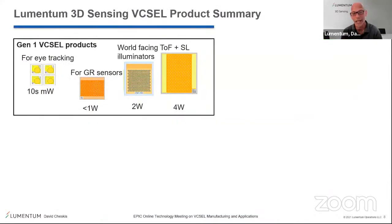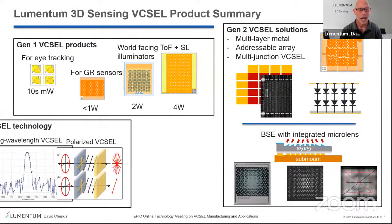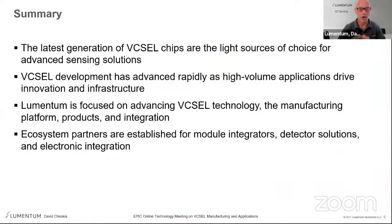So just real briefly, kudos to you, Jose. Great visions. And again, things I've been talking about for years and years and years. Gen 1, we've got these, anything from low power to mid power, and even today into high power. And Gen 2 is really a combination of these new technologies built on top of there. And then the future direction is really where we're going to take this, some of the discussions we've had with long wavelengths and polarized systems for advanced technologies. I won't go through the summary, but we're really evolving here today.